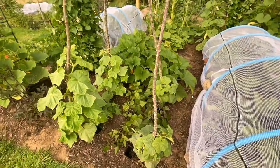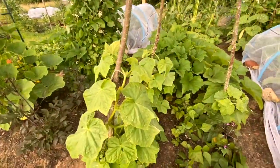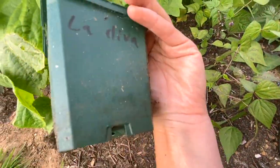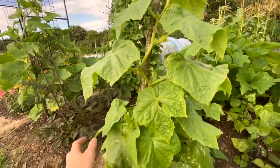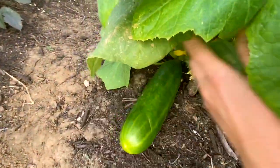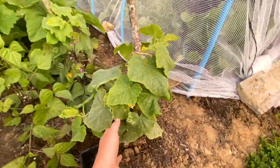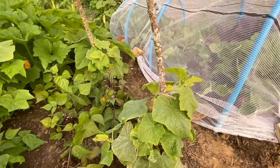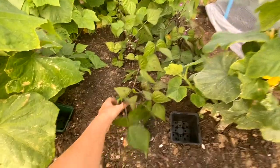So I've got four cucumbers growing up here. Outdoor cucumbers. Burpless Tasty? No, this is Ladiva. So we have Ladiva here, which is doing much better. And I think this, yeah, it's a ginormous cucumber here. Oh no, it's another one there. And then this is Burpless Tasty, which is still struggling to get going, but I've already had fruit from both of these.